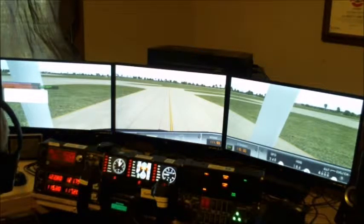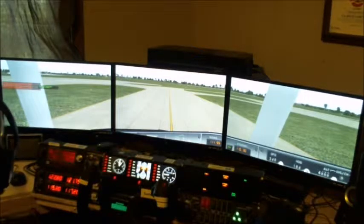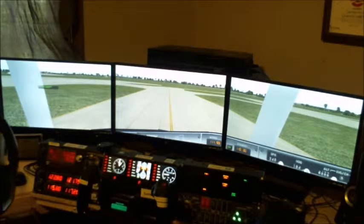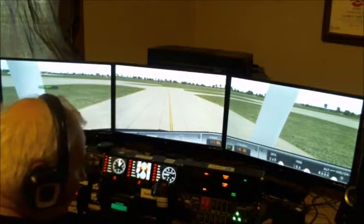the communication system we're using. Nobody is online right now that I need to communicate with. So I think we're going to do this one so far. Let's see if we do a couple things around now. We'll continue our taxi to runway 17 left for departure.